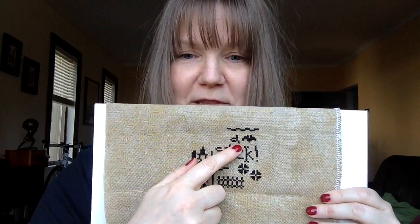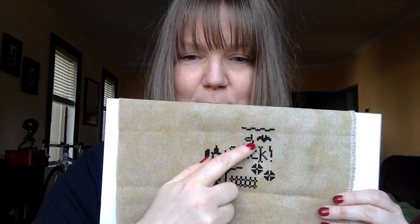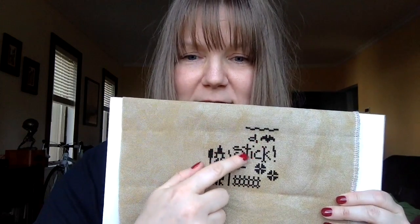I noticed when I went to put the A in, for some reason, where it's supposed to be didn't line up with the bat, and it's off, but it's off down here.